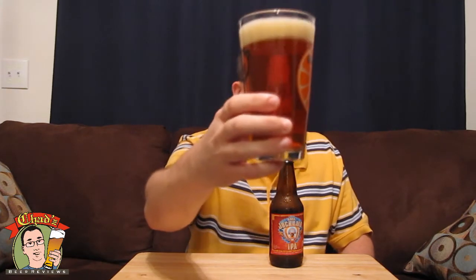That's a pretty typical looking IPA, a little darker than usual. It's more of a dark copper than a straight up orange. I haven't used this tumbler in a long time, so I'm trying to break it out. About a finger of yellowish, soap sudsy head.